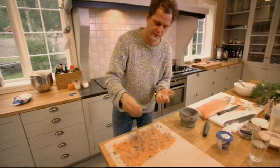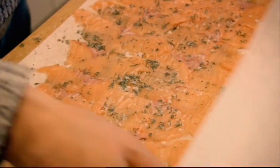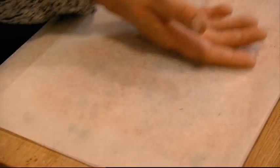Now this curing salt will firm the meat up a little bit. It'll season it beautifully and impart its wonderful taste. But don't leave it forever. The point of this is it's the cheats version, it's the quick one. Put it in the fridge for 20 minutes and then don't forget about it, or it'll be over-cured.